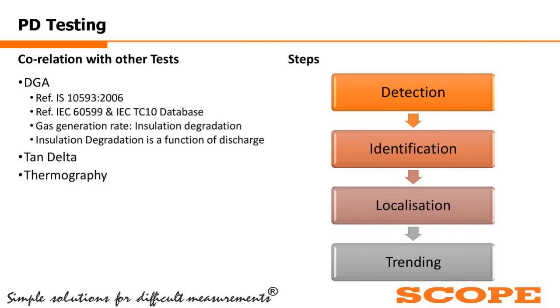Then you should always be able to identify the kind of PD. You have detected it, that is fine. Partial discharge is there. Okay, good. Now what? The second thing is, you should always be able to identify what kind of partial discharge is there. As we saw, depending upon the different partial discharge types, every kind of partial discharge denotes a particular physical defect. So once you have identified the PD, you can always know what kind of physical defect is happening. So first step is detection. Then comes your identification.